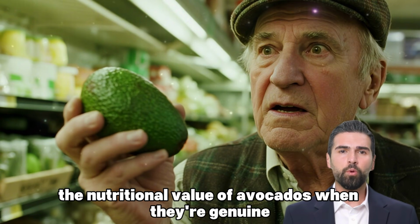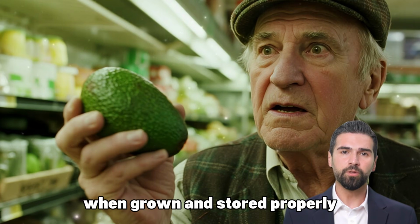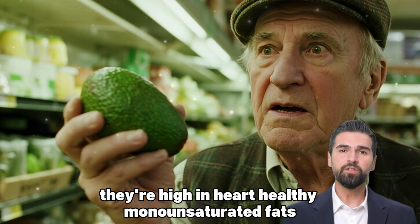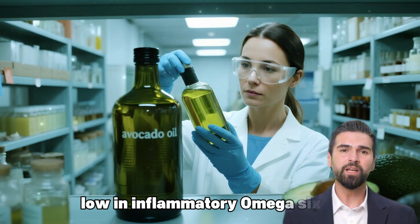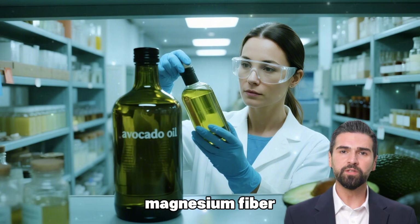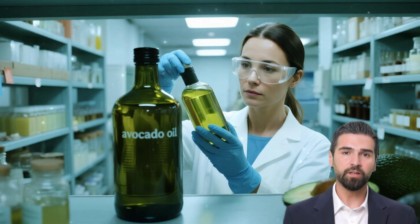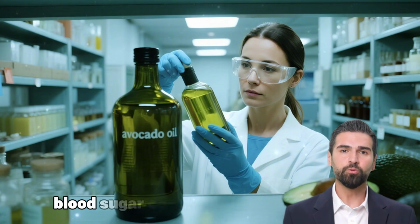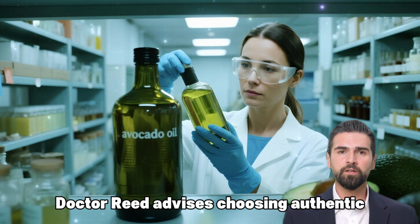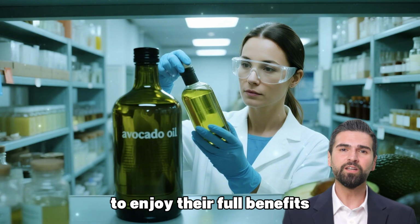The nutritional value of avocados when they're genuine. When grown and stored properly, avocados are among the most nutrient-rich foods. They're high in heart-healthy monounsaturated fats, low in inflammatory omega-6s, and packed with potassium, magnesium, fiber, antioxidants, and vitamins like E and folate. These nutrients support heart health, blood sugar control, and overall wellness. Dr. Reed advises choosing authentic, fresh avocados from trusted sources to enjoy their full benefits.